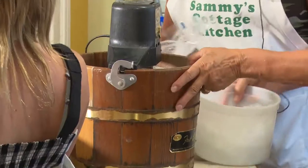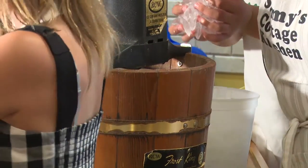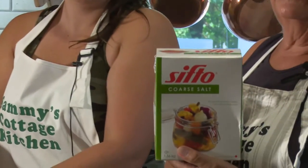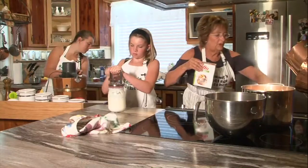Handfuls, you can help me too. You just put handfuls of ice into it, and then in between, you have to put in this particular kind of coarse salt. You can't just put regular salt in. I think the rhubarb needs turning down, so I'm going to get over here for a minute.